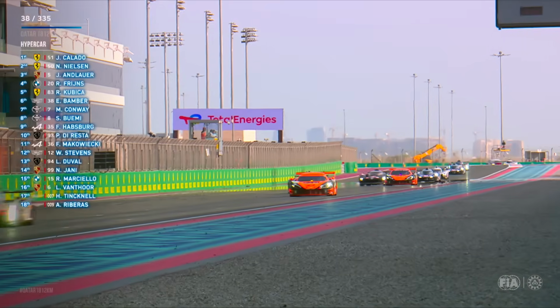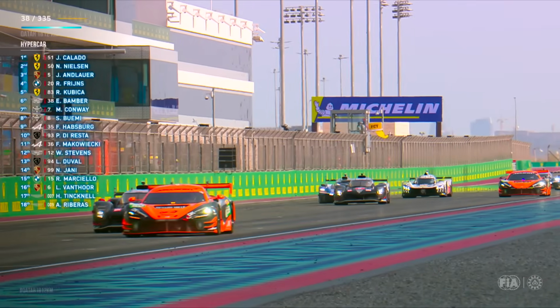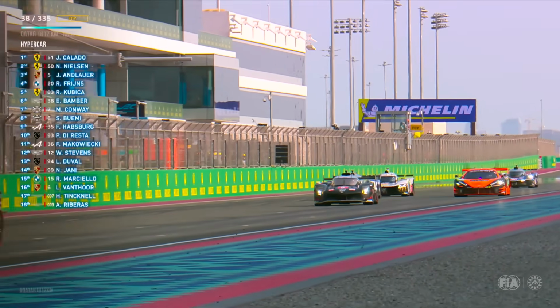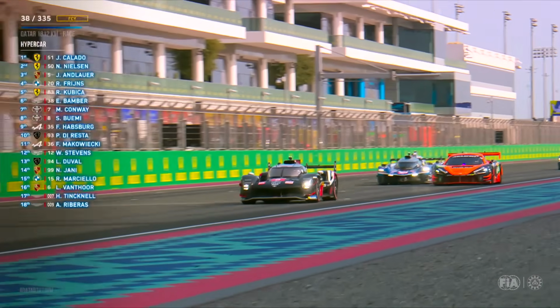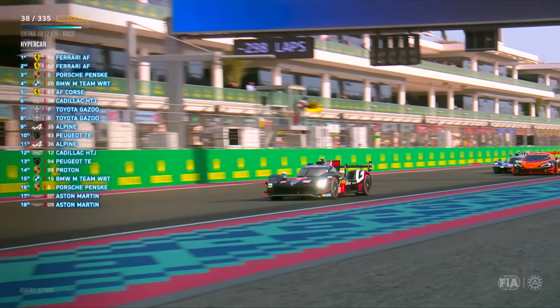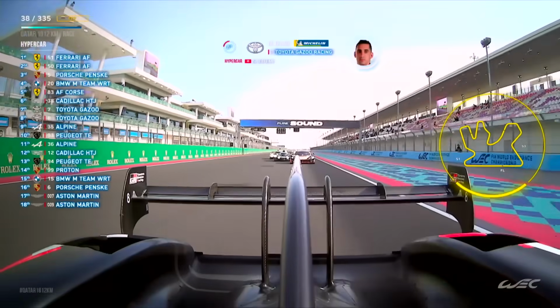So that is Will Stevens chasing Fred Makowiecki, Paul di Resta, Ferdy Habsburg, Sebastian Buemi, Mike Conway, and Earl Bamber in a long queue in front of him. Full course yellow down to 80 kilometers an hour. Well, we're waiting here. Why? Well, my guess would be debris, or maybe a clean-up required.